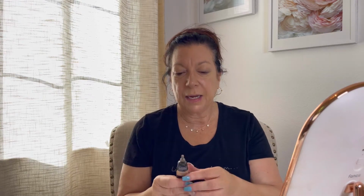And next off, we have the Bye Bye Under Eye Concealer, also by IT Cosmetics, which is something I use every day. And literally this little bit lasts me forever. So you only need like a dot, and I'll show you. It just has this staying power.